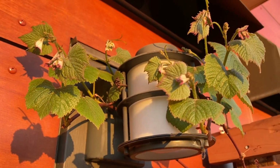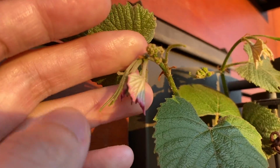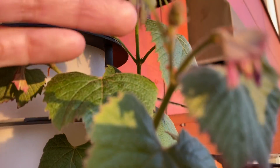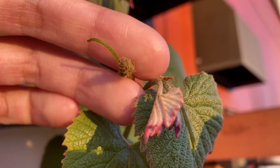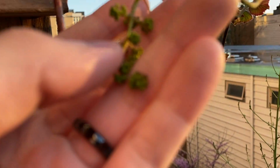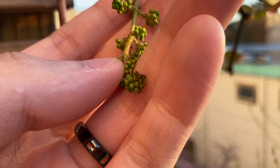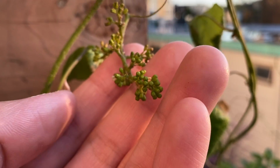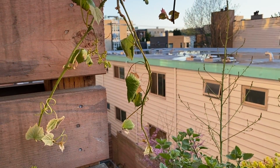The grape is looking good. If you see right here, here's a bunch of sprouts. And if you look closer, you can see some flowers forming from each of the sprouts. Like right here, you can see a bunch of flowers forming. And these guys, the flowers from a few weeks ago, still look the same. It's not getting bigger, so I'm not sure if they're actually going to open. But yeah, these new growths are looking okay.